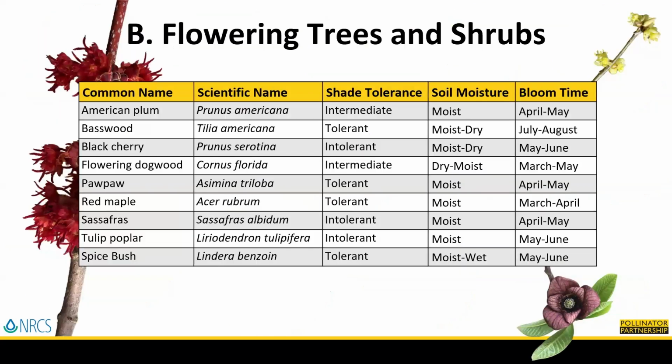All right. So here are some additional flowering trees and shrubs. So here is the common name. Here is the scientific name. I always like to try to include both, especially if you are shopping, because, you know, there's a lot of common names for one plant. So it's very good to try to include that if you can.